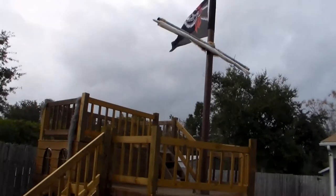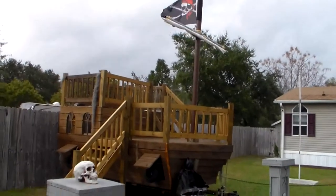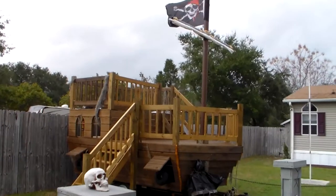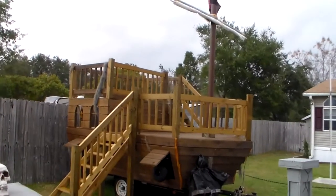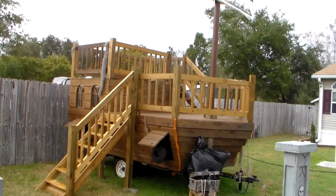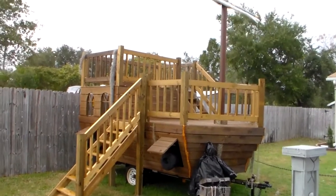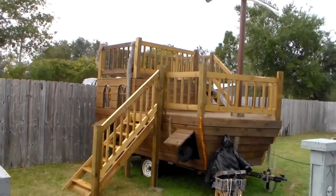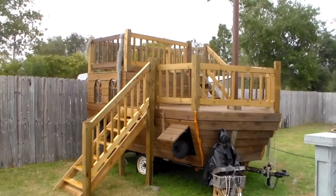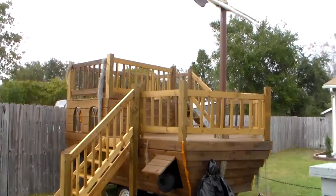Let me see if I can back up and give you the whole ship. Sorry about the wind. Like I said, there's a storm coming, and we had to bag off everything and take some of the lighter stuff inside. You know how it goes when you get everything put out. A storm comes, you take it all back inside. Storm goes away, you bring it all back out. I think this is probably the third or fourth time we've done that so far this year.